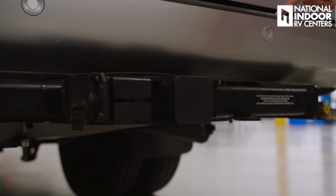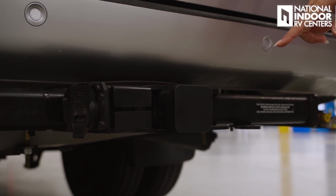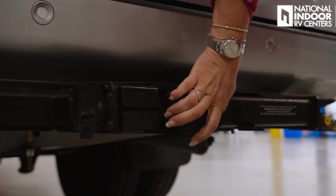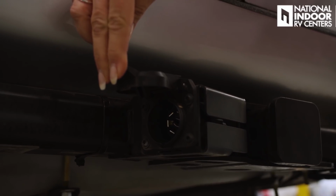And here we have our hitch. This is rated up to 5,000 pounds for towing. And we've got a little receiver here, and your 7-way plug for your tow lights.